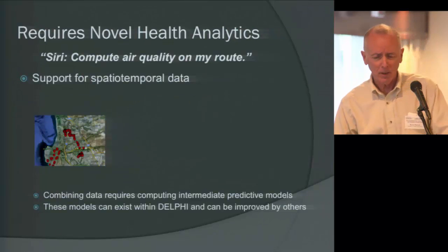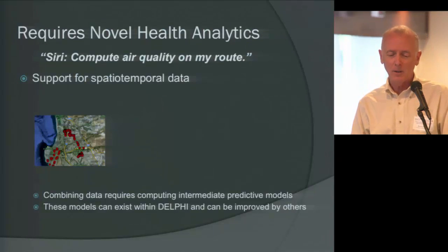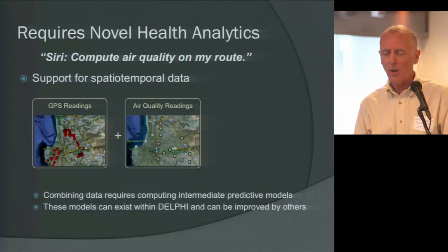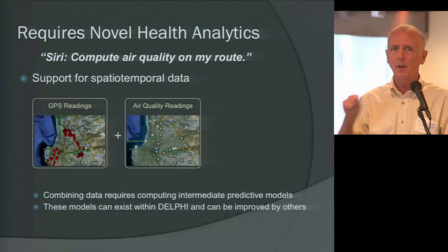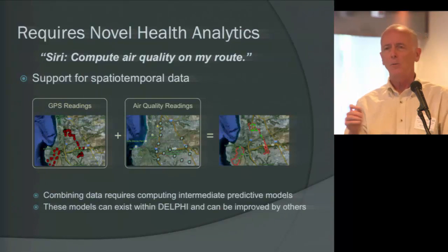Again, Siri, compute the air quality on my route. I want to know what it's going to be like today. So, you know, certain routes where people go, you have GPS readings, and you have air quality readings. But right now, air quality readings are very sparse and in different locations, and you can produce some rough approximation of what somebody might be exposed to.